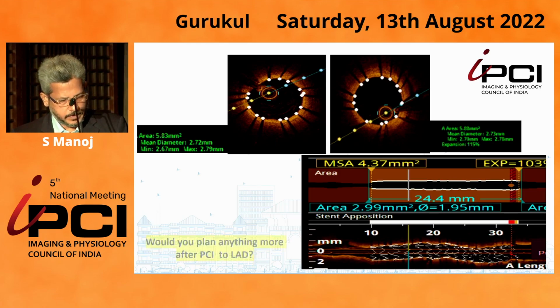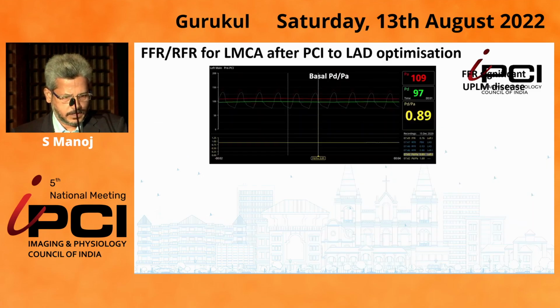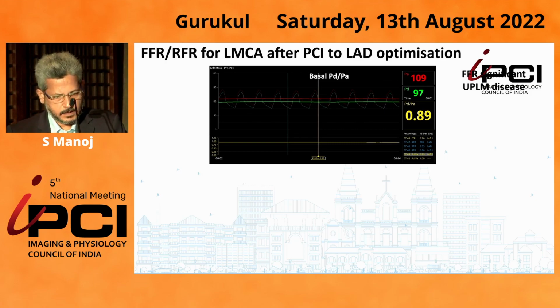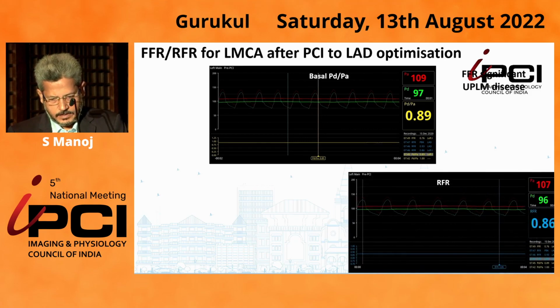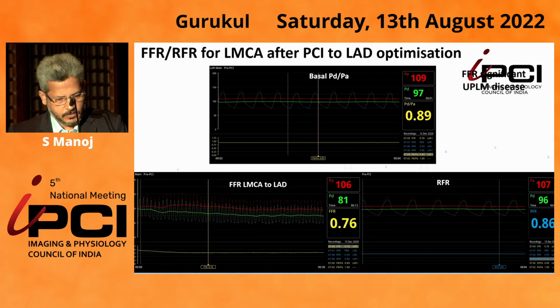was quite appropriate. So would you plan anything more for this PCI after the LAD, having relieved the more critical lesions? But I went ahead with an FFR for the LMCA after the PCI optimization, which is important because if you have a suboptimal PCI outcome in the LAD, that would impact this. And certainly the basal Pd/Pa was 0.89, RFR was 0.86, and LMCA to LAD FFR was 0.76.